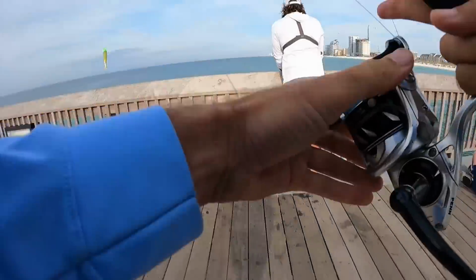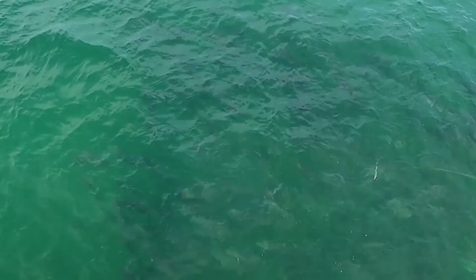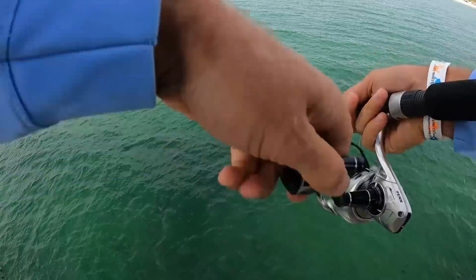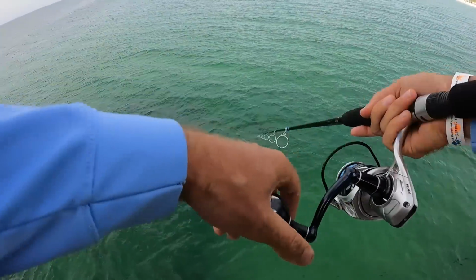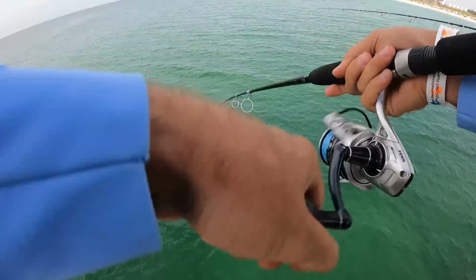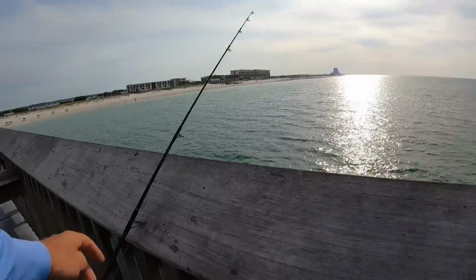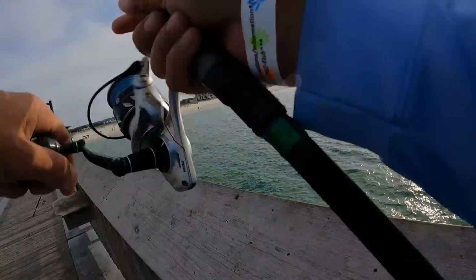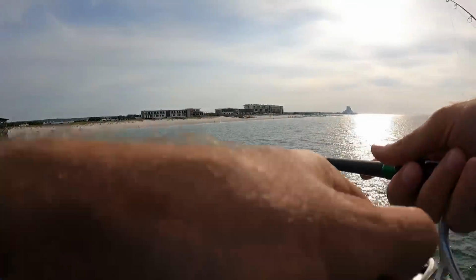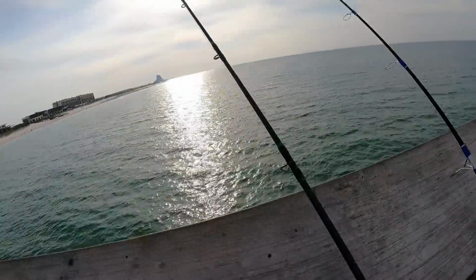Under the pier, they're going under the pier. Where'd they go? Jacks. They're not eating though. Well, that was unfortunate. That was a big school of jacks, and I hooked one on my spoon and he broke me off immediately. I don't know how that happened, but that's jacks for you.